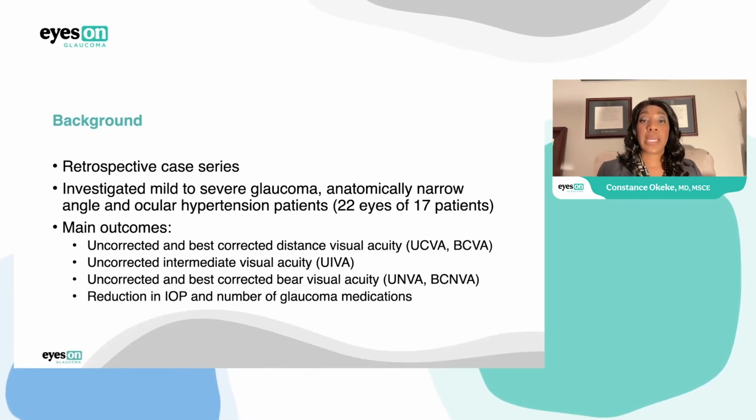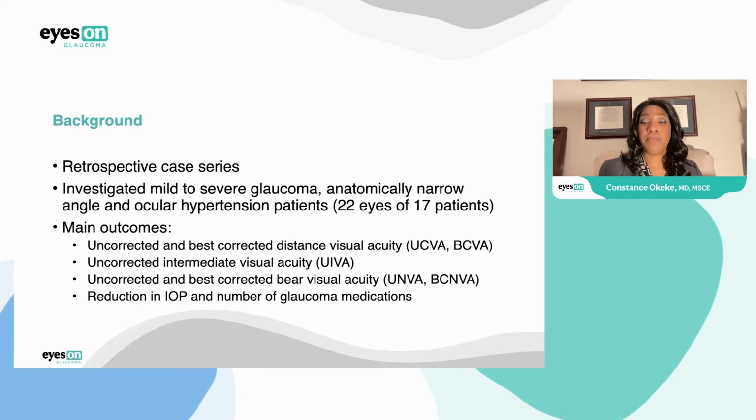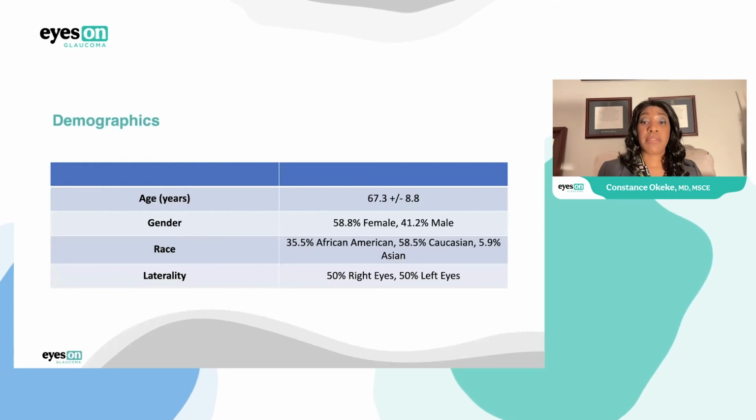Main outcome measures were looking at uncorrected and best corrected distance, intermediate and near visual acuity. And we were looking for a reduction in IOP and the number of glaucoma medications. So looking at the demographics, the age was 67.3. The gender was mostly female at 58.8%, and the race was a mix of 58% Caucasian, 35% African American, 6% Asian. We also had laterality equal in both eyes at 50-50 right and left.